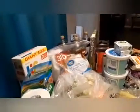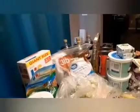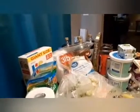I also got 3-pound boneless, skinless chicken breasts. I need 2 pounds of that for a recipe that I'm going to make. I'm going to make some chicken marsala. I don't know if I'm going to do it this week or next week, but I've made it before.